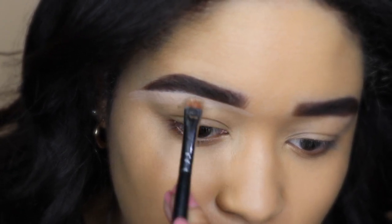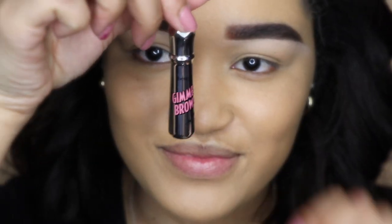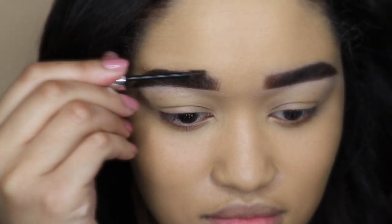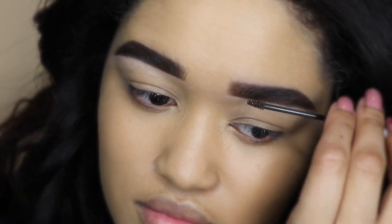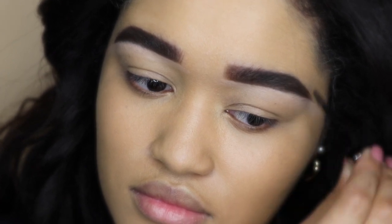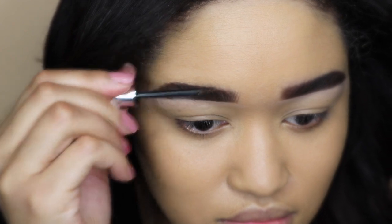Lastly, after I'm done cleaning my brows, I'm going to use the Benefit Gimme Brow in number 4. I love this because you can use it to make sure that your brows stay in place. I like to brush them up, to give them more of a sparse look. I also love how small this brush is, so it really gets underneath the brow, making sure everything looks neat and more sparse.